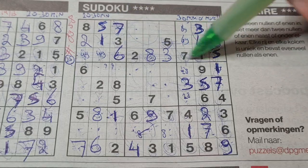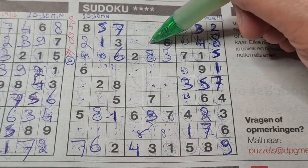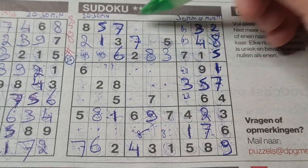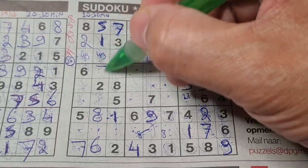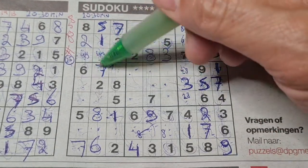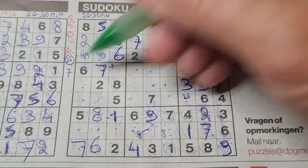7 in the first row, 7 in the third row. So in the second row, the only 2 places left, the 7 should be here or there. We have a 7 in the middle column, no 7 there. 7 should be there. Mark those 2 boxes with the 7. We have a 7 in the third column, so no 7 there. 7 should be here. And all the 7s are used. Digit number 1, number 7.